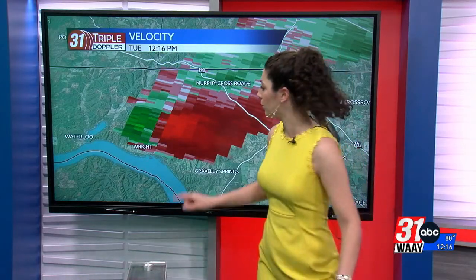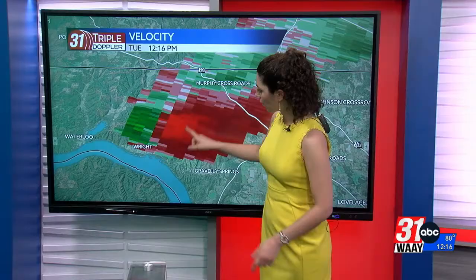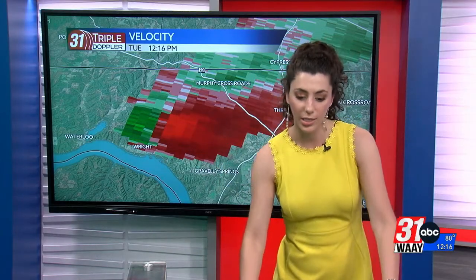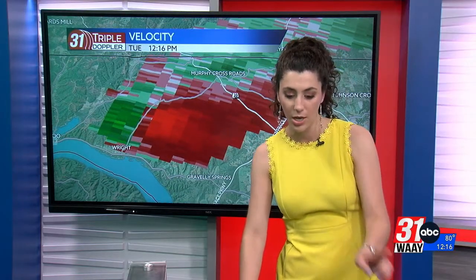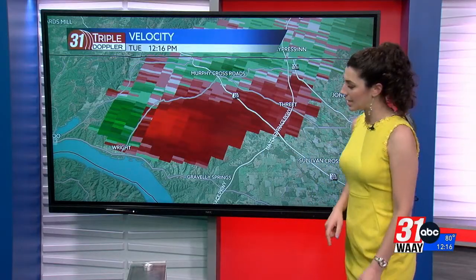You can see the couplet right there, right where we have this. Green is wind coming towards the radar. Red is wind going away. As they are mixing, that's where you're going to see the strongest of that storm. Waterloo, you are in the clear just north of Wright, making its way just north of Gravelly Springs and north of Natchez Trace Parkway. You will soon see this as well.